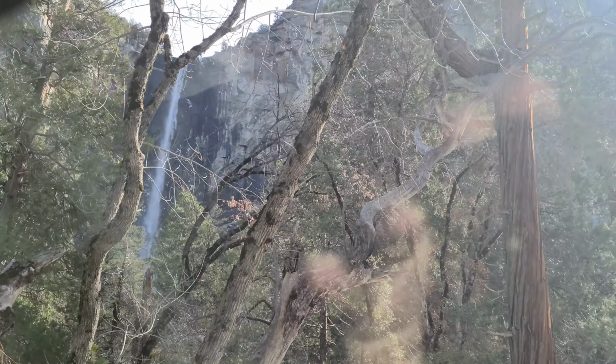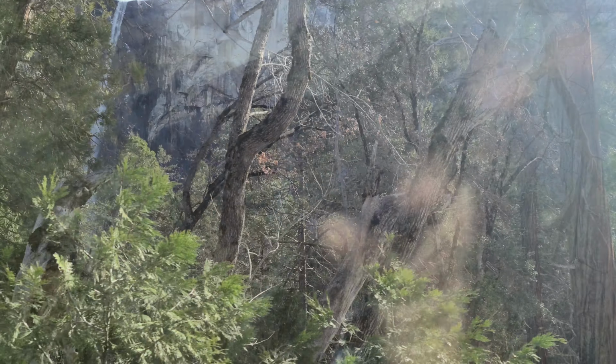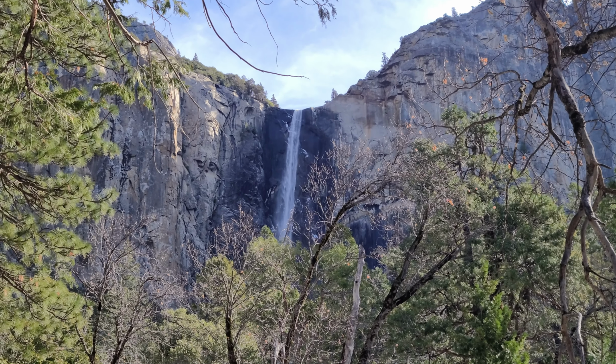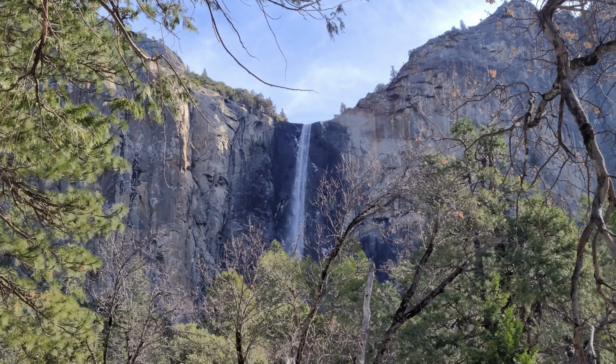This is Bridal Veil Falls. The peak flow of this waterfall is in May, and for the rest of the year, it is a light waterfall. It is 620 feet high.